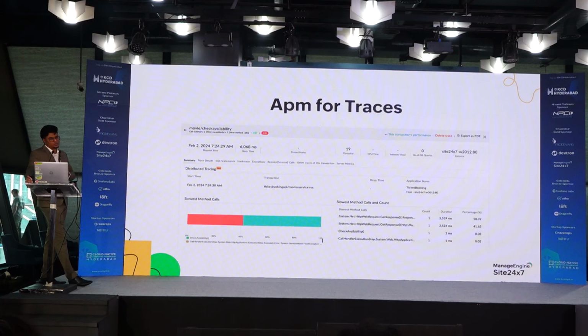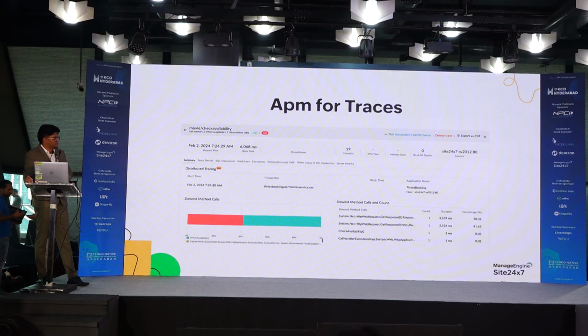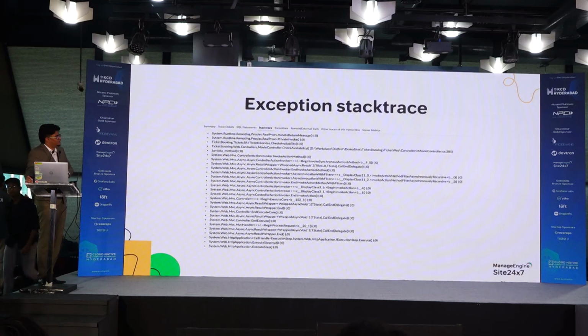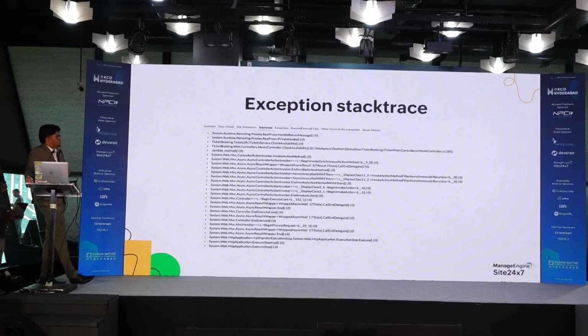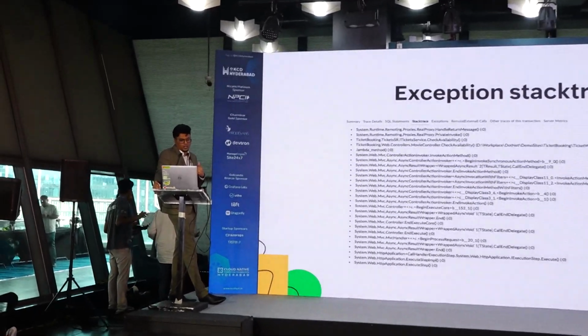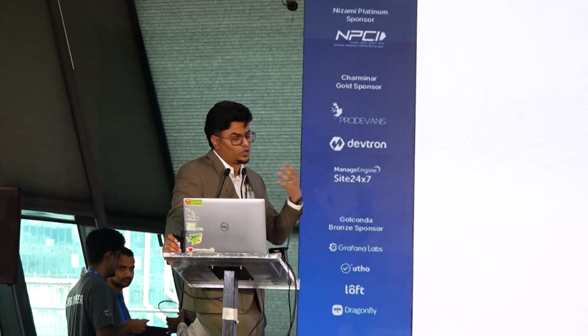This is application performance monitoring using traces. Here you'll be able to see distributed tracing, end-to-end tracing. We have summary, trace details, SQL statements, and importantly the stack trace and exceptions. Here we have the exception stack trace. Using this page, it will be very helpful for you to troubleshoot whichever incidents are happening in your Kubernetes infrastructure or Kubernetes environment.